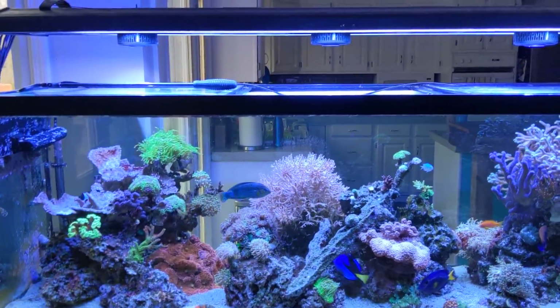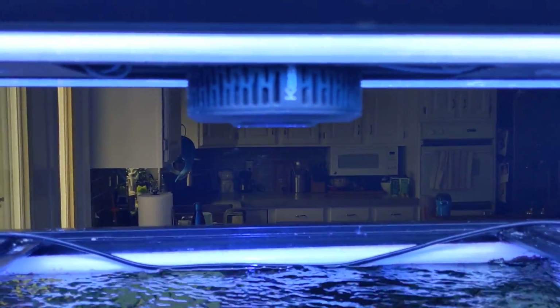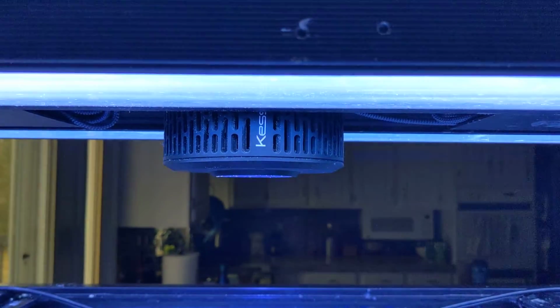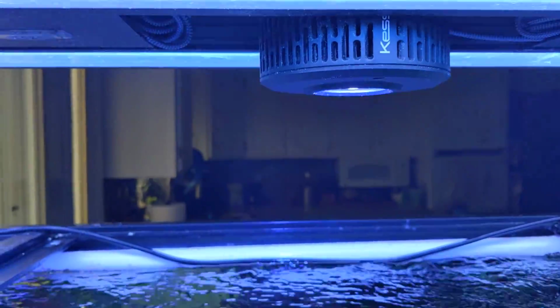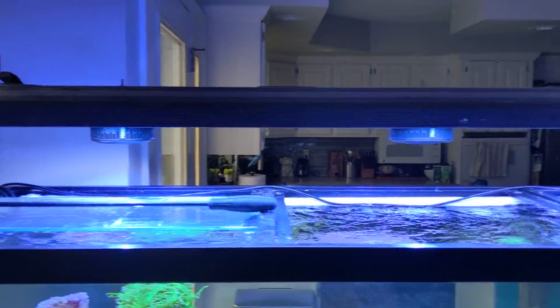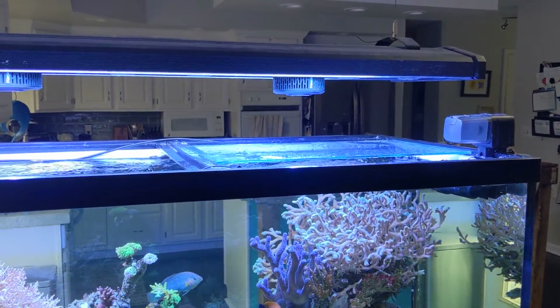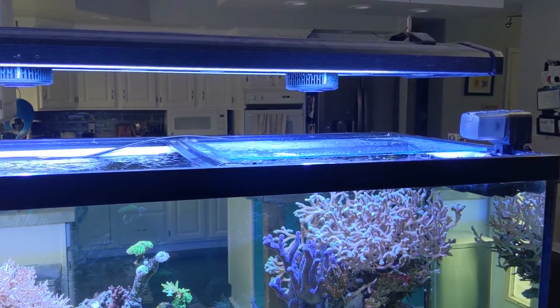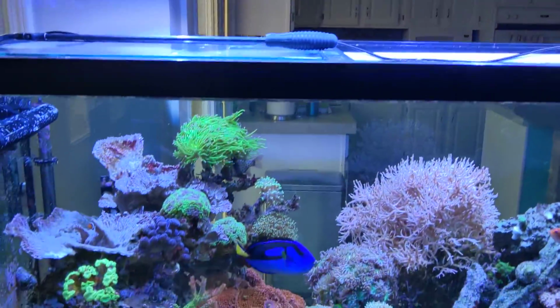So this light fixture is pretty thin with the A1 or the A360-X's, which are pretty low profile as well. I drilled holes in the top of this T5 fixture and just ran a threaded bolt into the top of the Kessil. So they sit maybe about an inch and a half below this T5 fixture. It was a metal halide T5 fixture that I gutted all the metal halide components out of and just run the Kessils in their place.